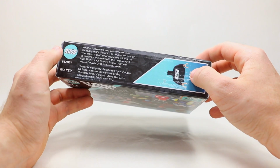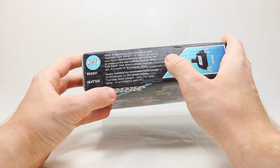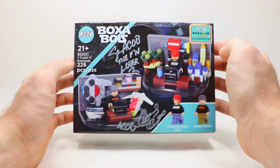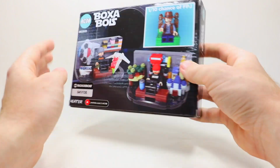And then we've got the 1-to-1 ACOB torso, the set number here, and then heater building toys distributed by a couple of BrickHeads, which is really cool. So this is what the front of the box looks like. On the side here, it does say BOXABOIS, the set number again, and the two Lego minifigures.